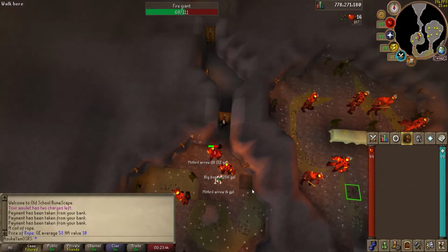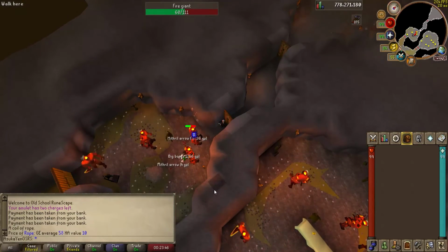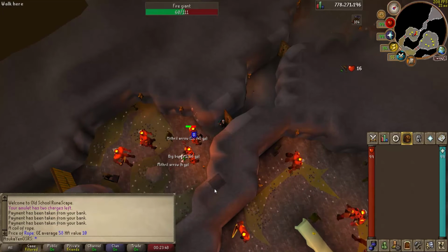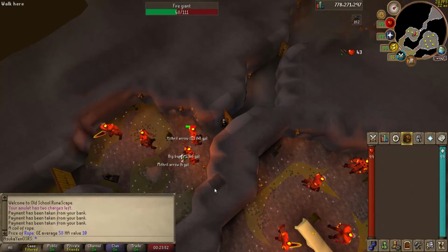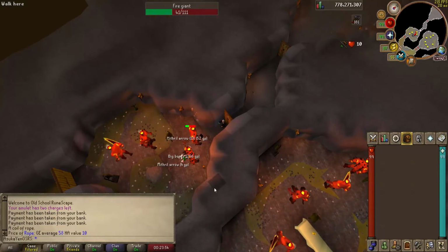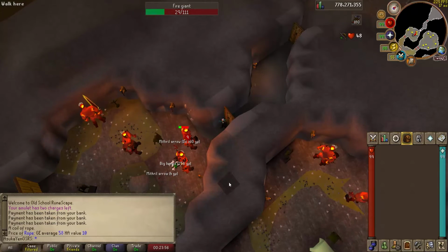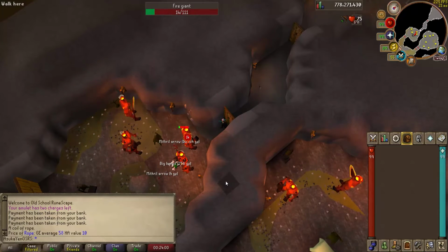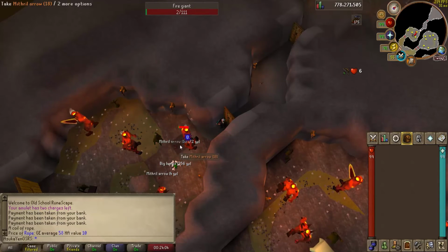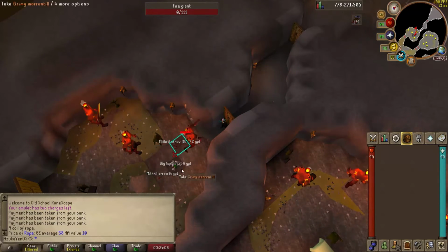So everybody's out there hunting rune scimitars from the Fire Giants, or maybe a Fire Battlestaff, and back then they were worth a bit more than they are now. If I remember correctly, you could sell a rune scimitar for 30 to 40,000 GP, and while getting some AFK range XP, well, that wasn't too bad of a haul. The Fire Giants in the Baxtorian Falls was just an incredible place at the time to get some ranging experience.